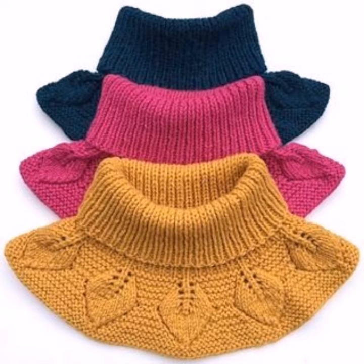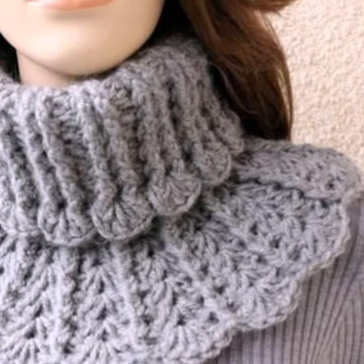You can also use different styles of buttons, different styles of techniques, and different styles of pearls to make your neck cowl beautiful.